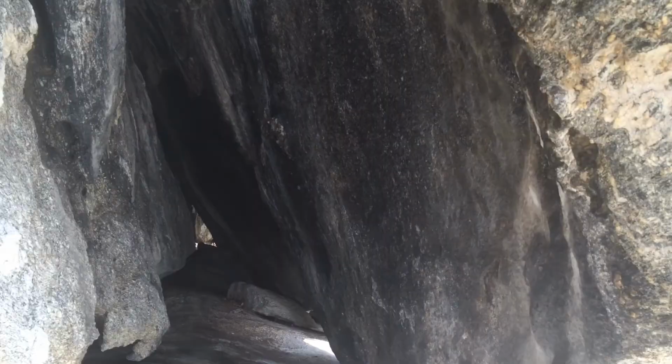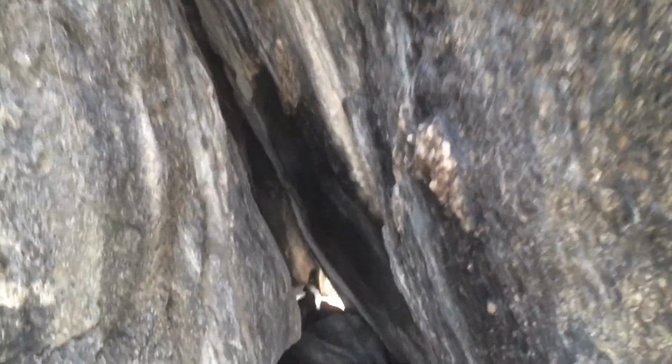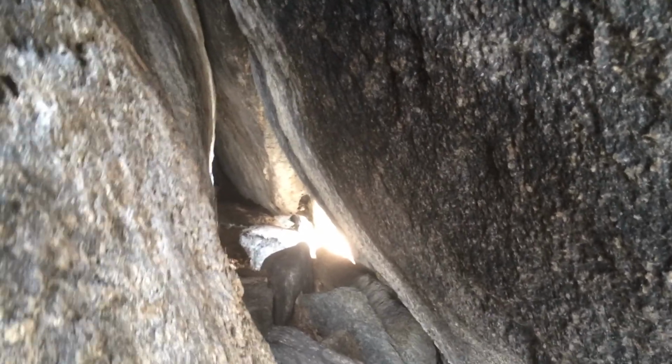There are some passages. This one's a narrow passage we can walk a little ways into. It's dark and cool in here. You can see it joins up here, and then you have to stoop and kind of stand sideways to continue walking. Where the sunlight is down there is an exit that you can go through if you were crawling.